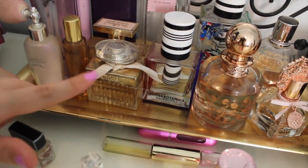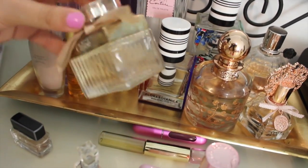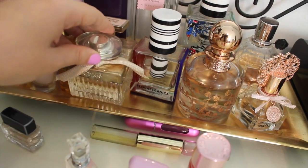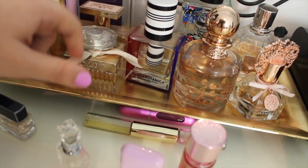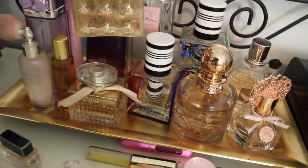Okay, next I have Chloe, which I basically never use. It's just sitting here. I like to use it to spray on my bed sheets and on my pajamas. Then over here, kind of hiding, is this Very Hollywood by Michael Kors perfume.